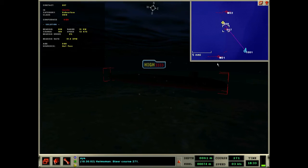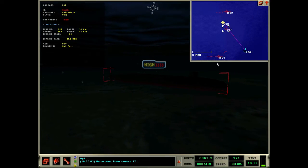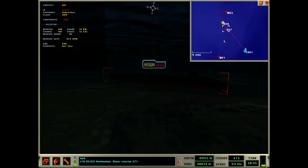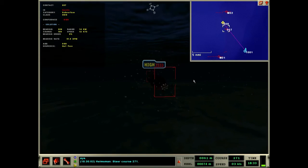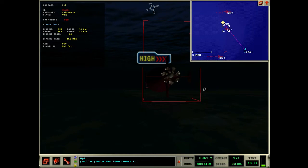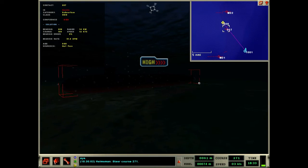You know, I was thinking I was going to have to get into this mission and shoot right away, but we have more time than I thought. Why does that propeller look so... It's just a weird texture, I guess. That is a weird one.